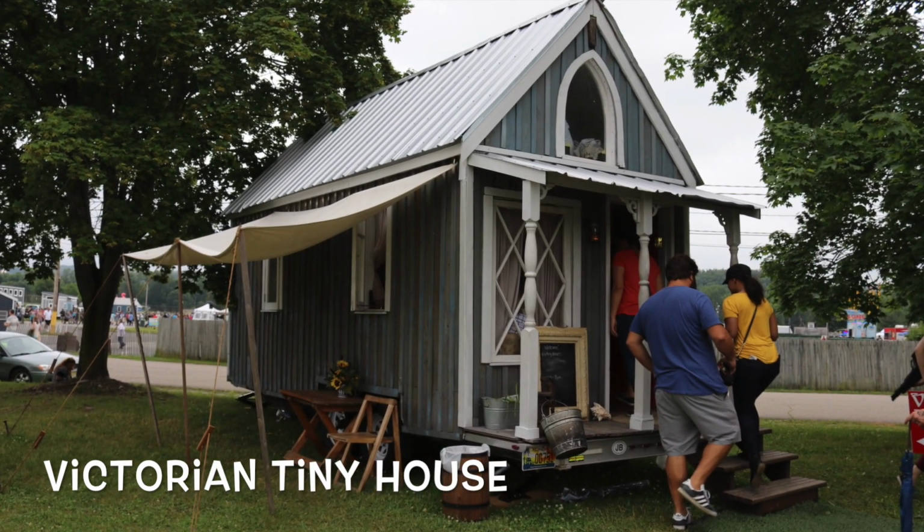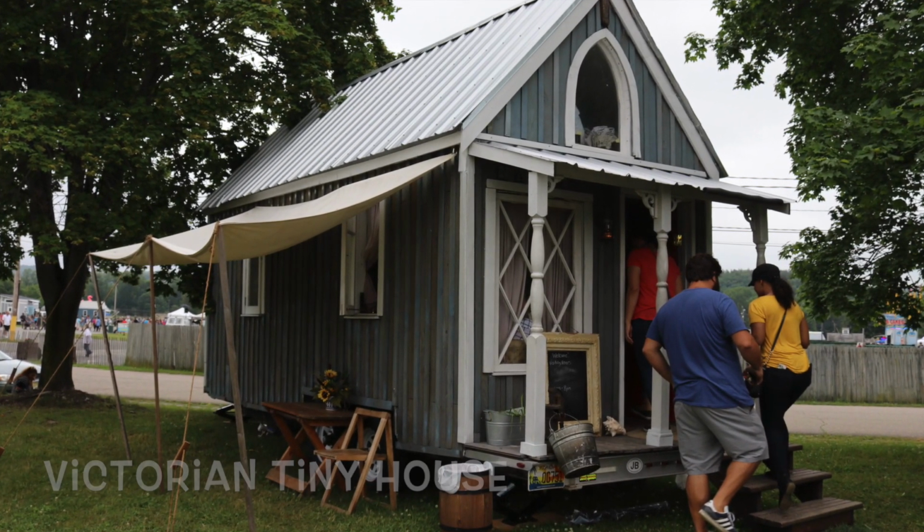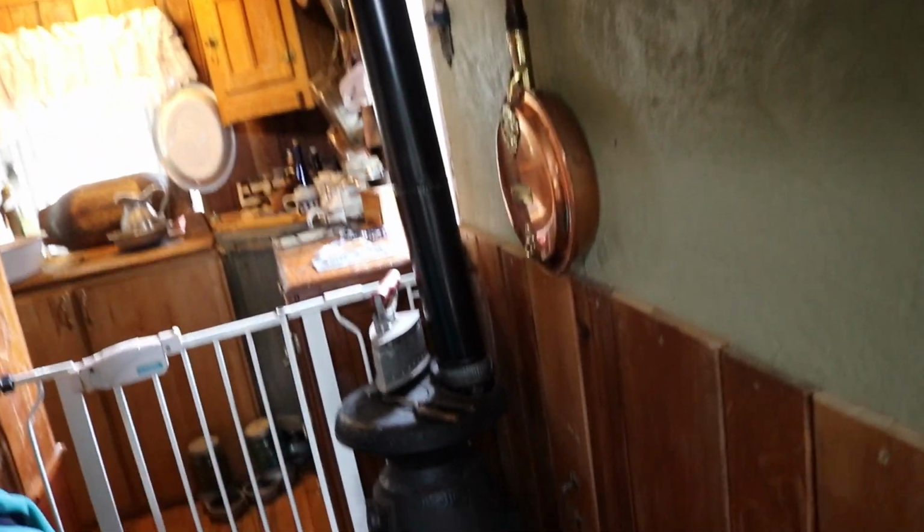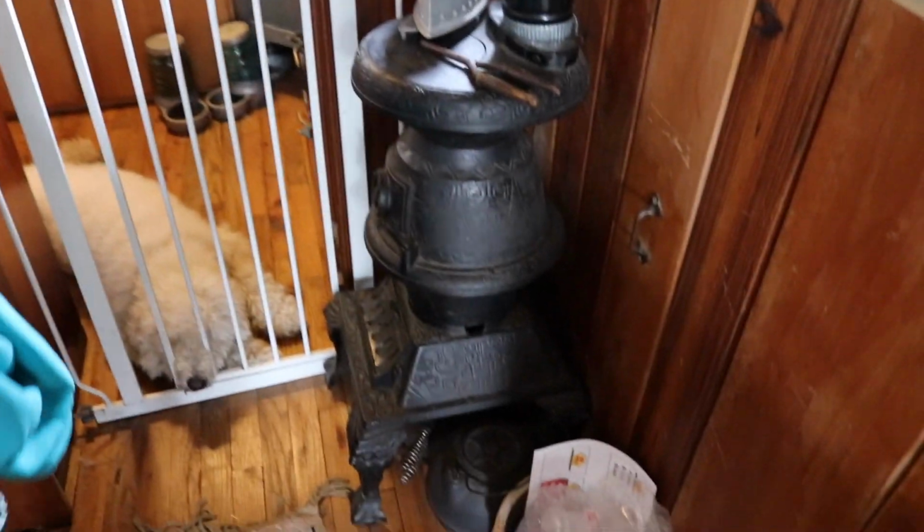The last tiny house in this row was kind of a Victorian or Gothic inspired tiny house. And this was actually the lady who organized this event. This tiny house had a lot of decorative elements in it. You could tell that it was not used for full-time living. You can see the old sewing machine and the potbelly stove, but not a lot of living space. So it's really more of a showpiece.